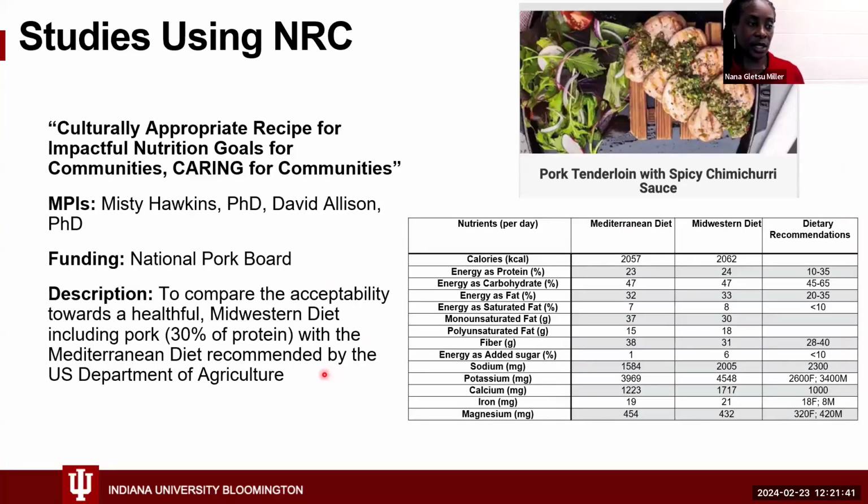Another study that is also getting ready to start in the center is one where we are comparing a Mediterranean diet as the control. And in this case, we're comparing it to the Midwestern diet. The PIs for the study are Misty Hawkins and David Allison. What we'll be doing in this study is making the participants the 2 different diets and asking the participants to rate them in terms of acceptability.